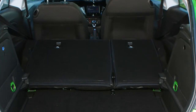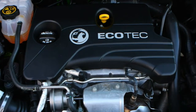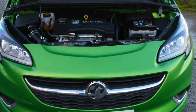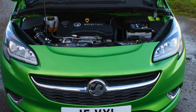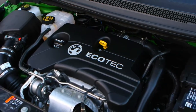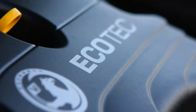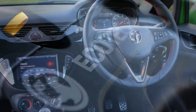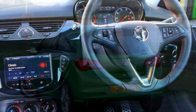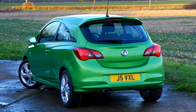With the standard start-stop function and other EcoFlex fuel saving measures, together with a 6-speed manual gearbox, fuel efficiency is rated between 62.8 miles per gallon and 65.7 miles per gallon for the 90 horsepower version and 56.5 miles per gallon and 57.6 miles per gallon for the 115 horsepower model, depending on wheel size and number of doors, producing CO2 emissions between 100 g/km and 117 g/km.